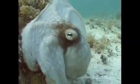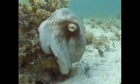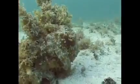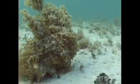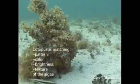Watch the skin color. Watch the skin texture. Just an amazing animal. Can change color and texture to match the surroundings. Watch him blend right into this algae. 1, 2, 3. And now he's gone, and so am I. Thank you very much. Thank you.